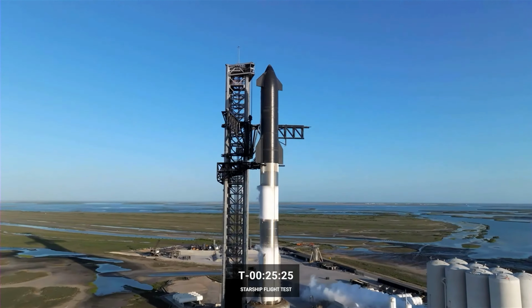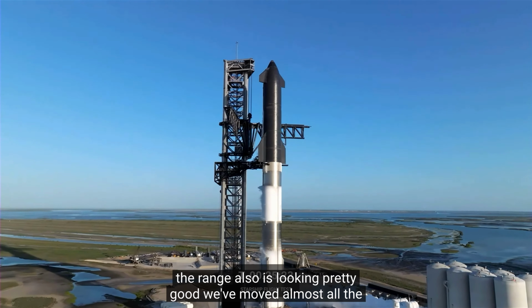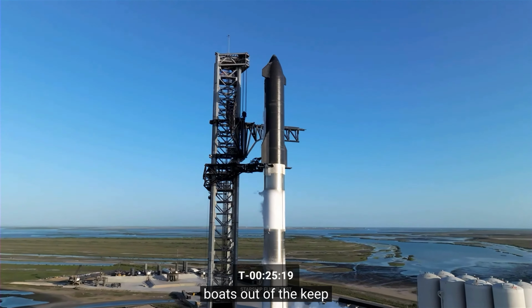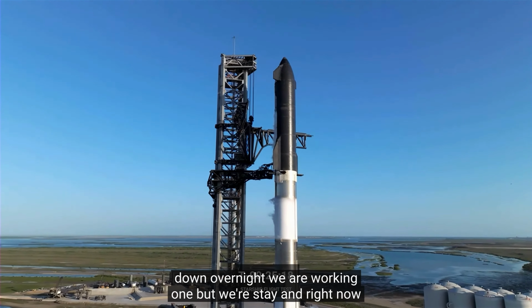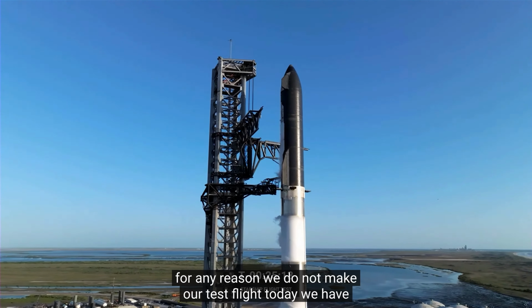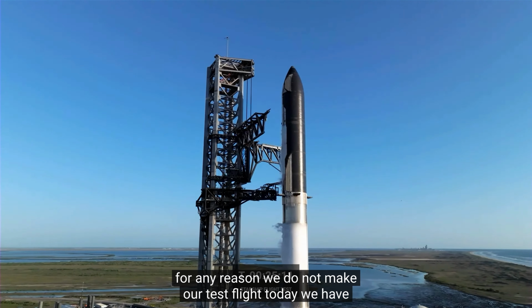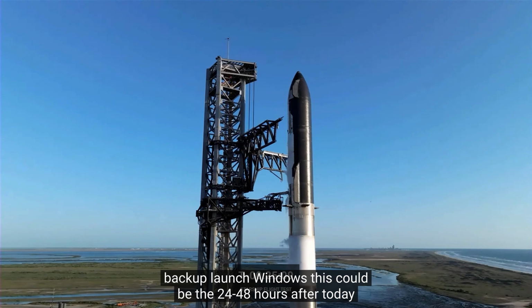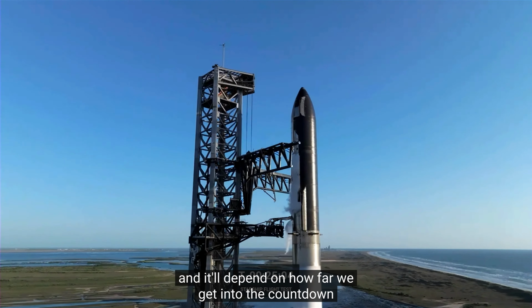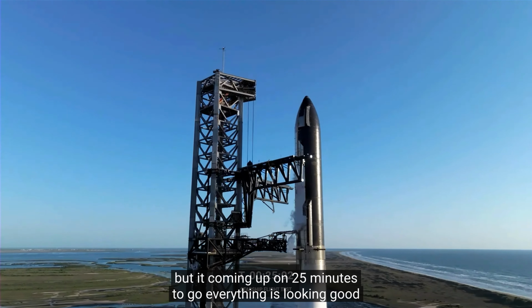The range also is looking pretty good. We've moved almost all the boats out of the keep out zone overnight. We are working one, but we're still underway. And right now, as a reminder, if for any reason we do not make our test flight today, we have backup launch windows. This could be either 24 or 48 hours after today, and it'll depend on how far we get into the countdown. But coming up on 25 minutes to go, everything is looking good, Kate.